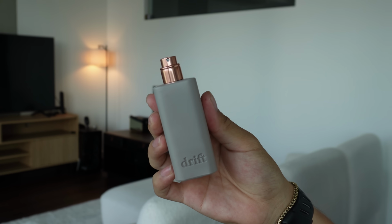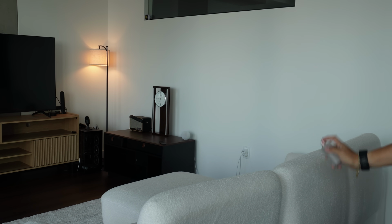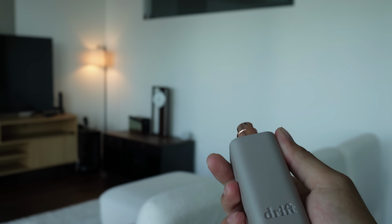The next thing that's going to improve your home is a room spray. Like I mentioned earlier, I strive to be the guy who always smells good. So it goes without saying that your place should smell good as well. Getting a room spray like this one from Drift has made it so easy to do so, and I've gotten a ton of compliments with it. The scent that I got is like a vanilla tobacco kind of scent. It smells mature, smells sophisticated. As soon as people walk in, they smell it and they absolutely love it.